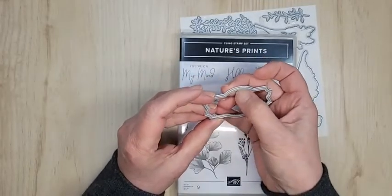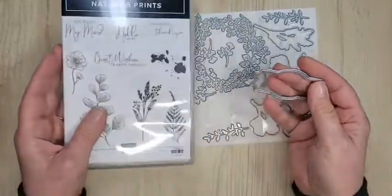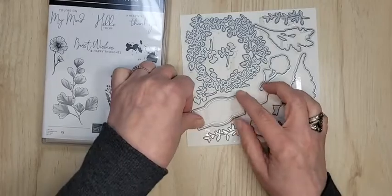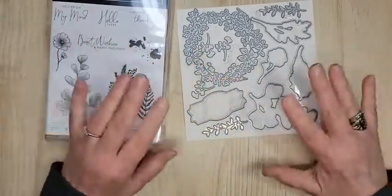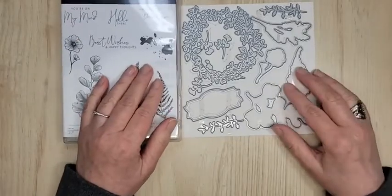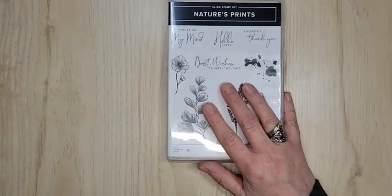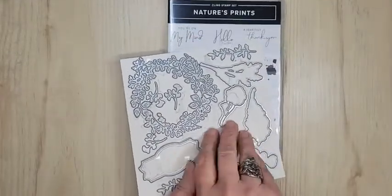And it looks like it's going to have an extra little line. We'll probably make an embossed edge on it. So anyway, I've outlined all these really roughly so they go back on. Sometimes I can't figure it out and I give up. I do. Anyway, so there's our nature's prints. I don't want to put the dies too far away. I should take off the dies that I'm using. That would probably be a good idea.